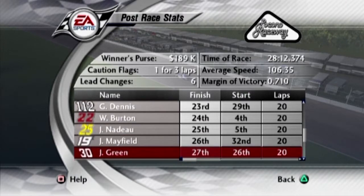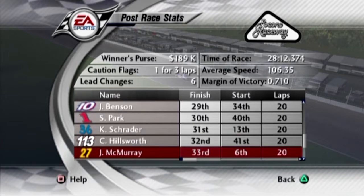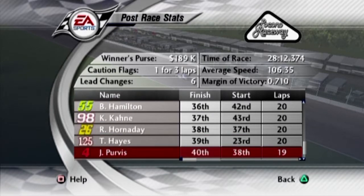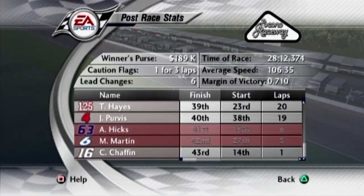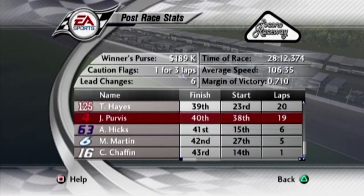One caution for 3 laps, 6 lead changes. Time of race 28:12, average speed of 106 miles per hour, and a margin of victory 0.7 seconds due to the caution. And there you have Chad Chaffin, who's fallen out of the race. Mark Martin fell out of the race, and also Amy Hicks, who fell out of the race with a blown engine. Jeff Purvis finishes 1 lap down after his incident with the blown tire.